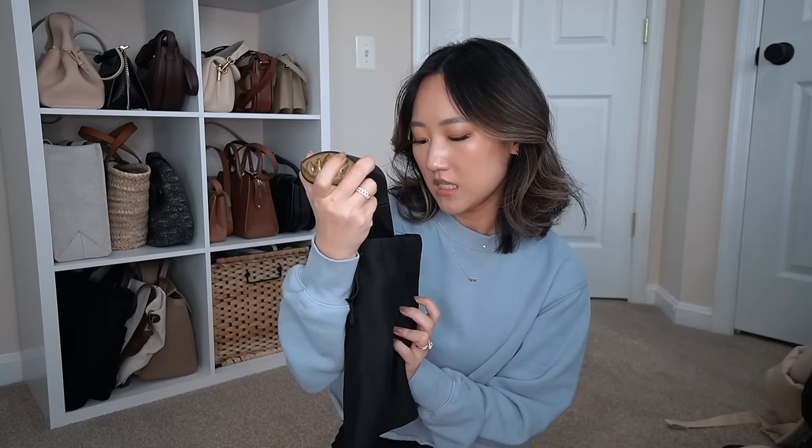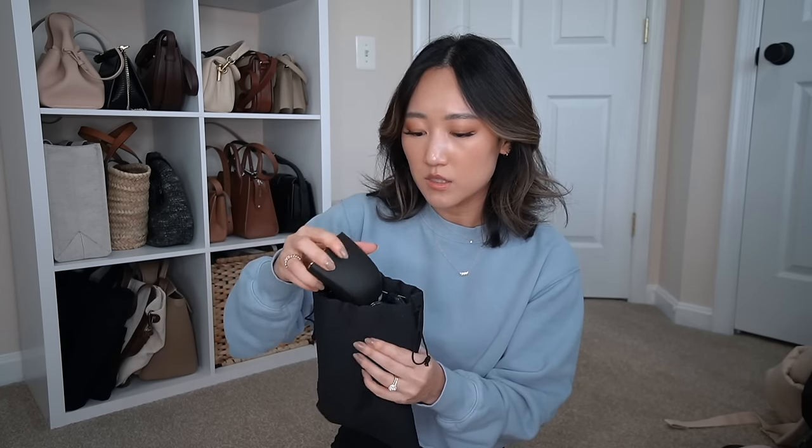This is a travel size portable steamer. This is by the brand Electrolux. To be honest, I haven't used it yet, so I'm not sure about the performance, but it had really good reviews. So I just wanted to show it to you guys in case you were curious. I always bring a portable steamer with me because you never know if the hotel will have one. It just comes in handy.